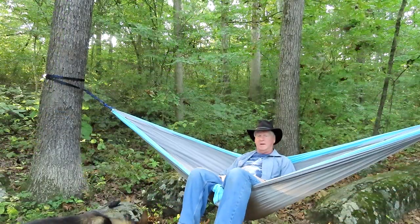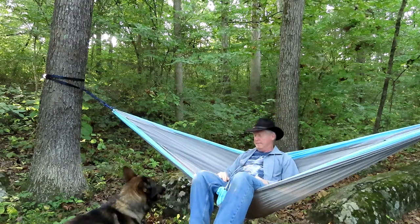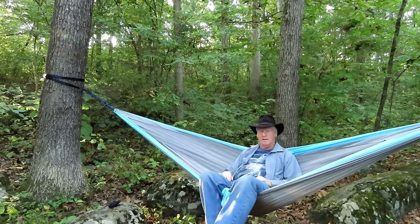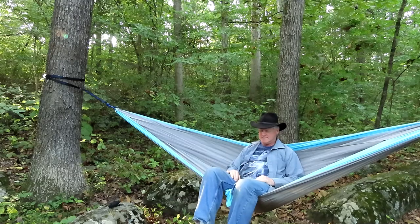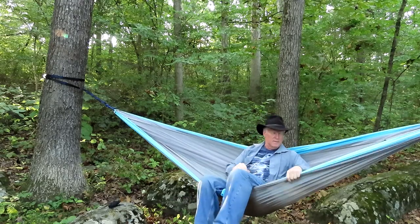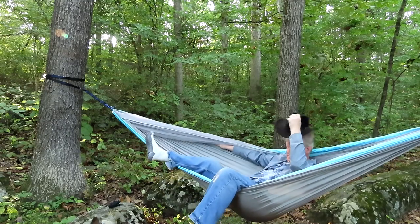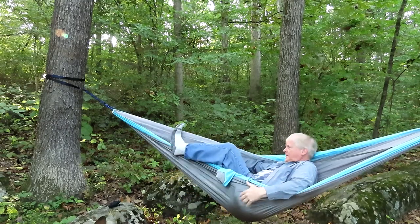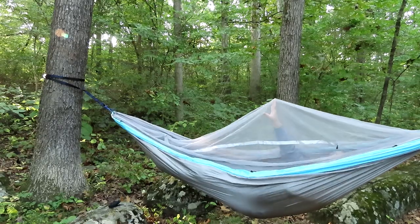And you can always use a hammock as a chair. You can't get in the hammock. Or, of course, I guess we can't have a hat. We can sleep in it and keep the mosquitoes away.